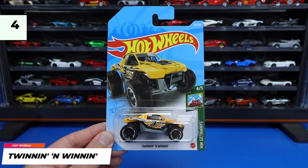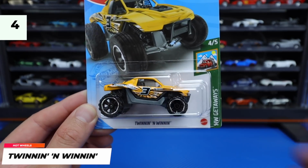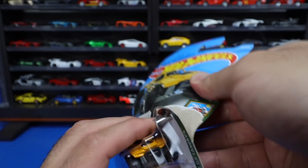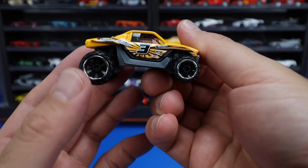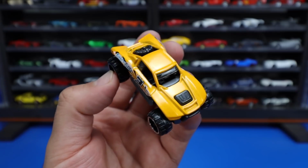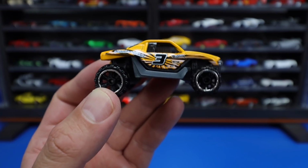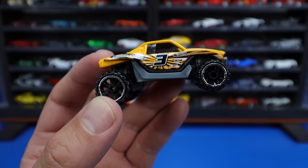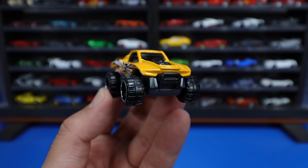Twinnin' and Winnin' is our next car. Cool looking fantasy car that kind of looks like a buggy, and this one's in a really bright, vibrant color. So let's go ahead and pop it open and get a look at this one. And as you can see, just look at that bright color. It's kind of like an orangey tangerine, but almost kind of yellowish. I don't know, it's hard to say exactly the color in my lighting here, but blacked out wheels with the chrome lip. Really cool. Number 3 on the side with all the graphics and stuff like that on there.